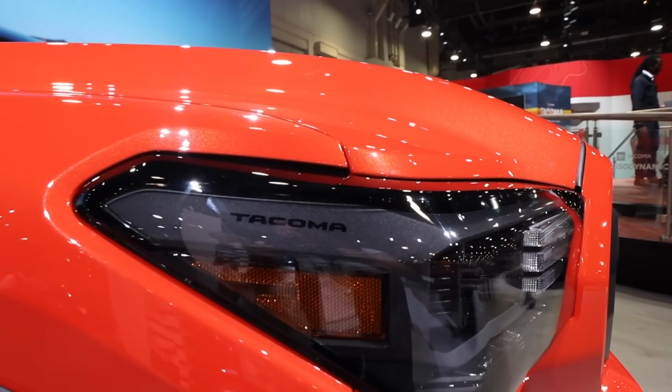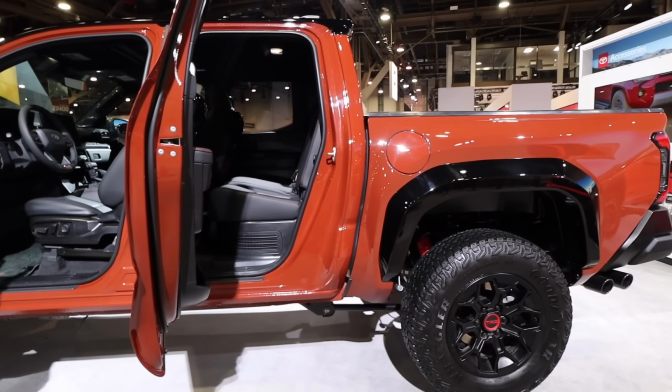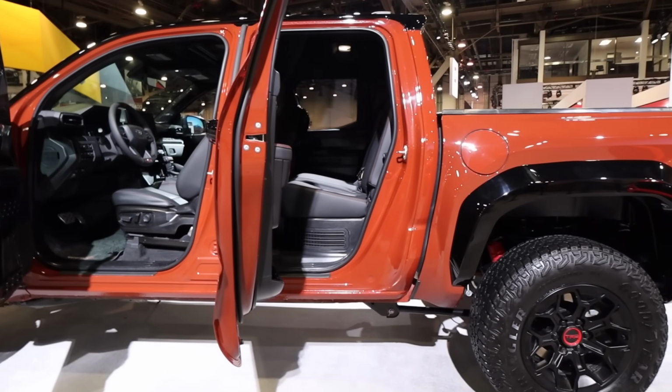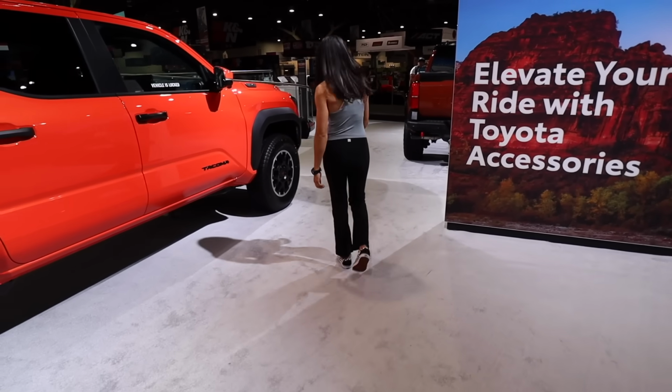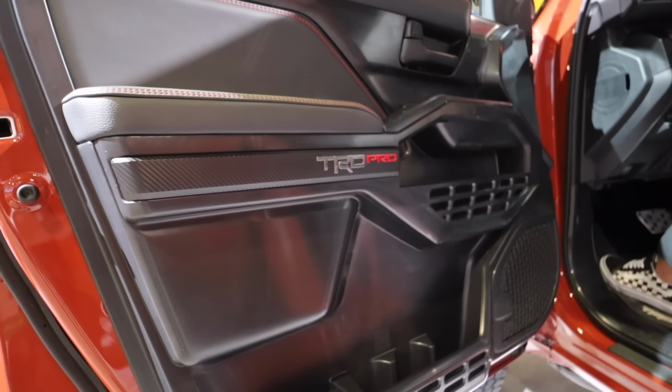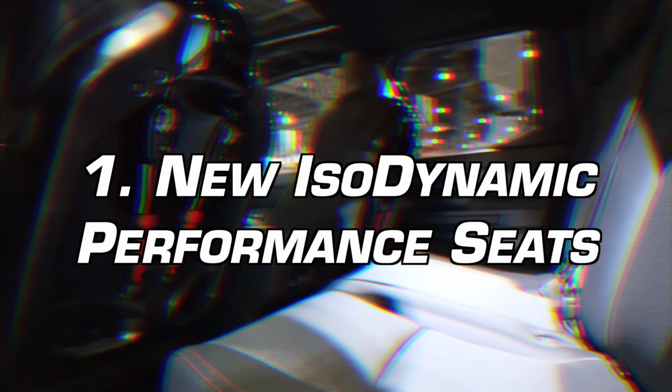So in this video, I want to identify 5 things, specifically off-road things, that are different for the 2024 Tacoma TRD Pro and 2024 Tacoma TRD Off-Road. Now obviously, there are more than 5 things that differ between these two trims, but what I'm talking about in this video is what I consider to be some of the more distinct differences, starting out with the IsoDynamic performance seats.